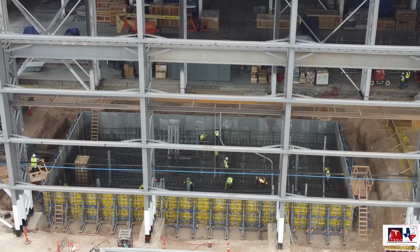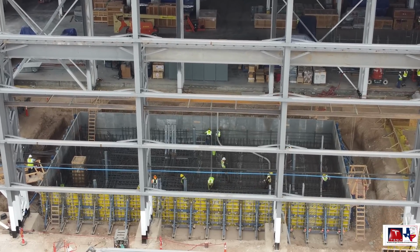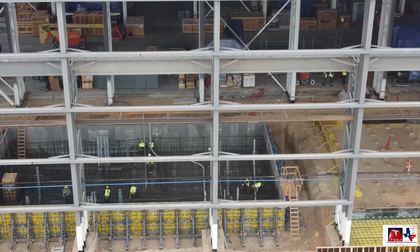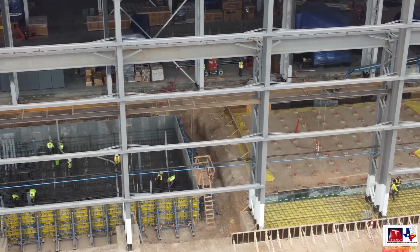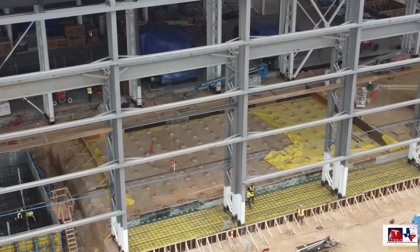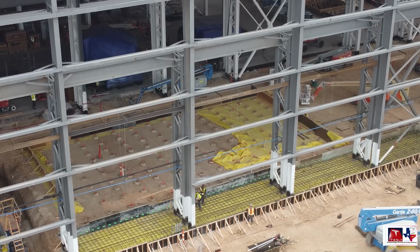There's a similar one on the right-hand side of the screen, but it's not as deep. But I think this is a really good view of how the work and the progress is continuing on this foundation. As I pan the drone a little towards the south, you can see this next reinforced section, but it looks like it will be not as deep of a pier or a piered foundation.